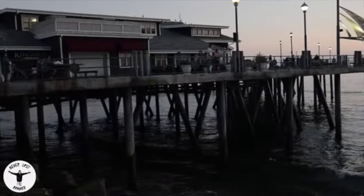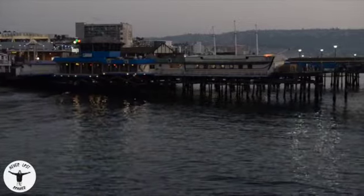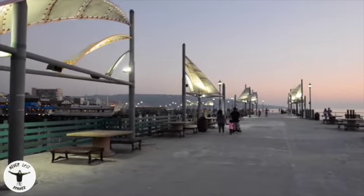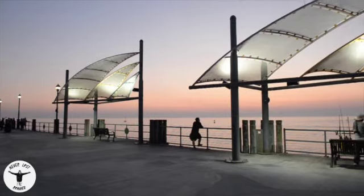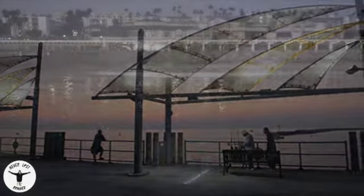A few fun facts about the pier. It was completed in 1892. It is 70,000 square feet in size. It sits 25 feet above the water. It took 8 months to complete, and it is the largest endless pier on the California coast.